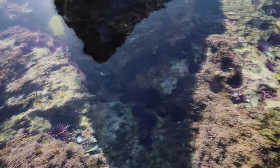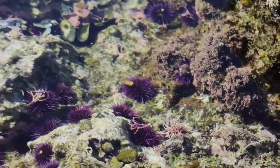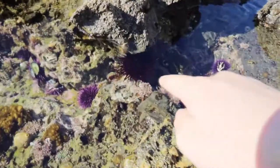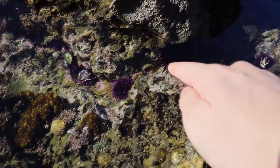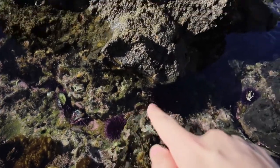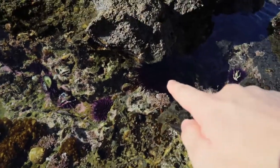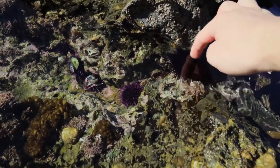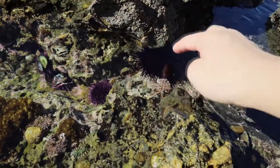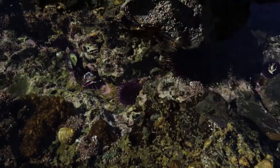All these sea urchins. So if you see this, that's a red urchin, and that's a purple urchin. Purple is smaller and sweeter; red is bigger, not as good, but these give a lot more uni. But these guys are kind of in trouble, they're struggling. So if you're gonna come out here, get the purple urchins.